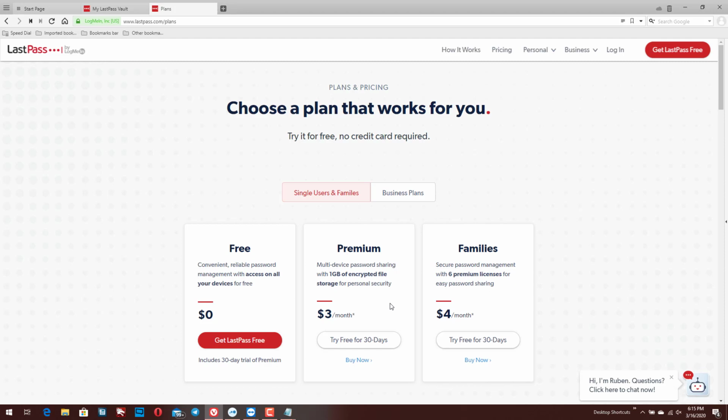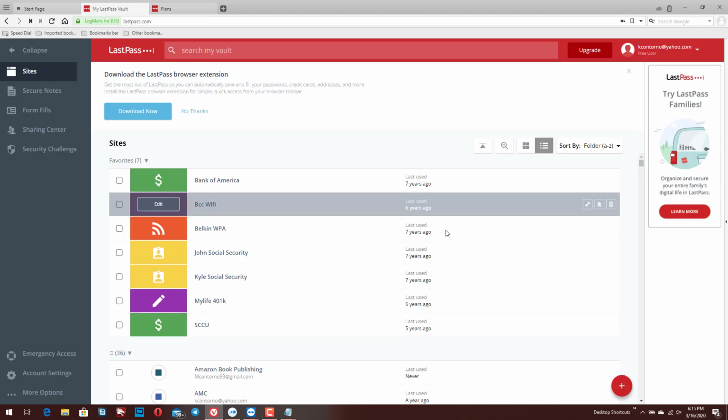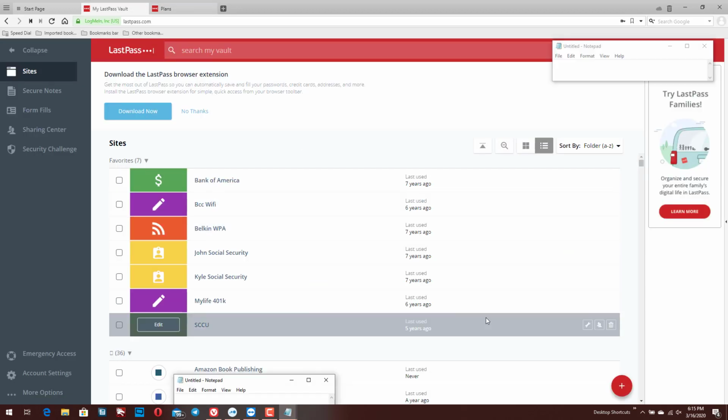So it's really not too expensive, just depending on what you think is fair for password management, but it also depends on the features you need. And for me, the free version was plenty, so I didn't need to actually upgrade to any of these services here. There are also business plans available, so you can certainly consider that if you're a business that needs it for your employees. But just to give you an idea of the costs. Now again, I definitely don't have an issue with LastPass.